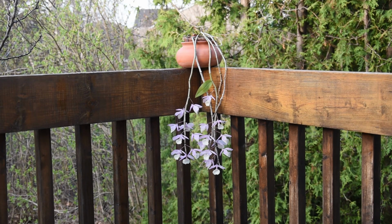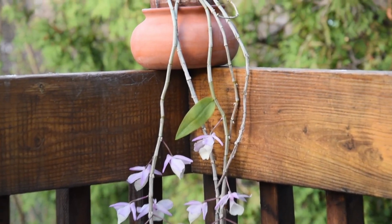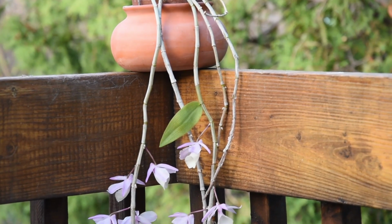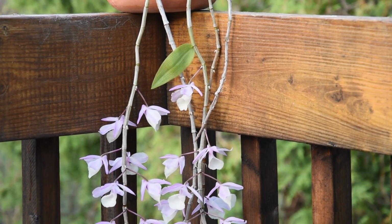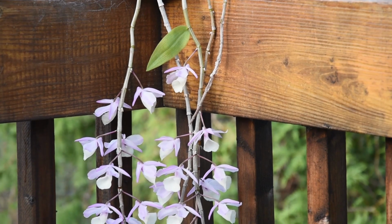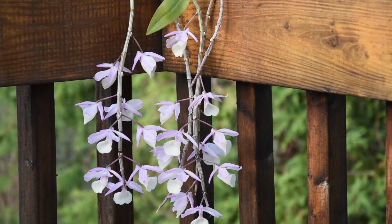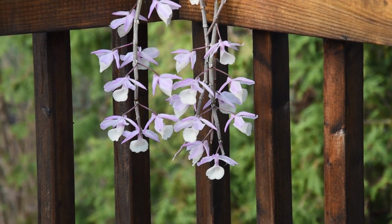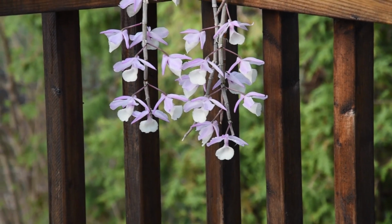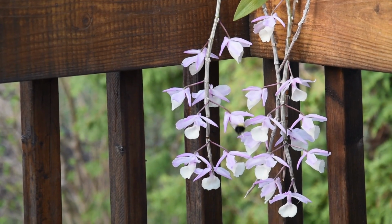The flowers are produced from leafless canes, and there is one leaf left here. All the leaves were lost somewhere during the dormancy period. There is one more leaf left here, and the flowers are developing from the nodules where the leaves used to grow before they fell. And from each nodule there should be 2 flowers growing. However, there are some nodules where there is only 1 flower. It means that one of the flower buds was just dropped for various reasons.